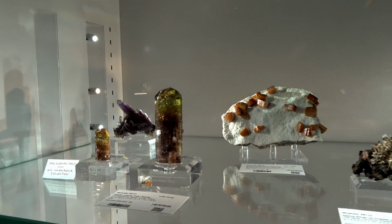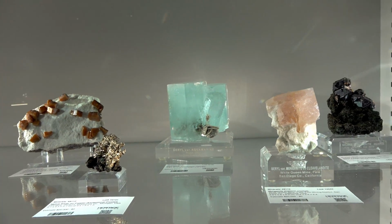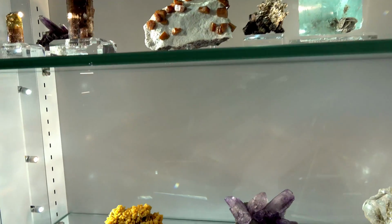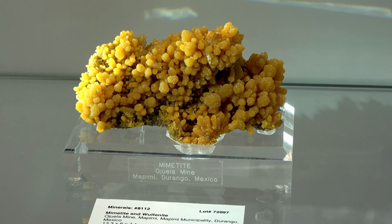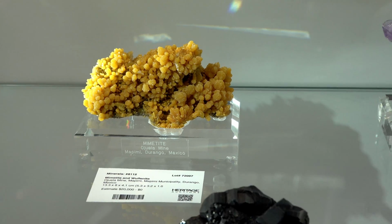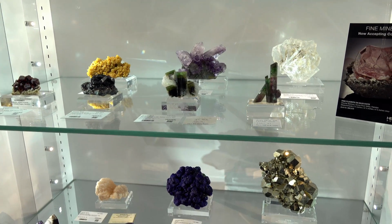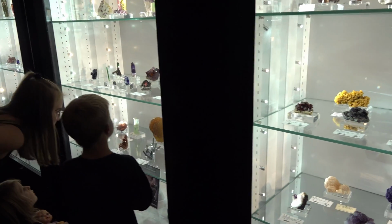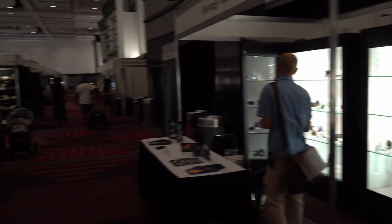Wow. Jeez. All so good. Oh my gosh. Look at the morganite. The yellow morganite. I love this stuff so much. I love morganite. Yellow morganite. And wulfenite. Gorgeous. Absolutely gorgeous. A lot of cool stuff here. Okay, let's move on.